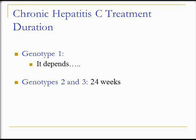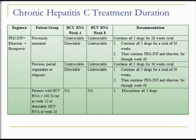However, genotype 1 with triple therapy depends. And this is where you guys are going to need to go back and look at the package inserts for either product, because it's going to differ based on if you're using boceprevir or telaprevir. The bottom line is that each medication has instances where you look at HCV RNA and determine if the patient has had a good enough response to continue. If they have, then you can continue for the designated amount of time and then continue peg interferon and ribavirin up to about a year.